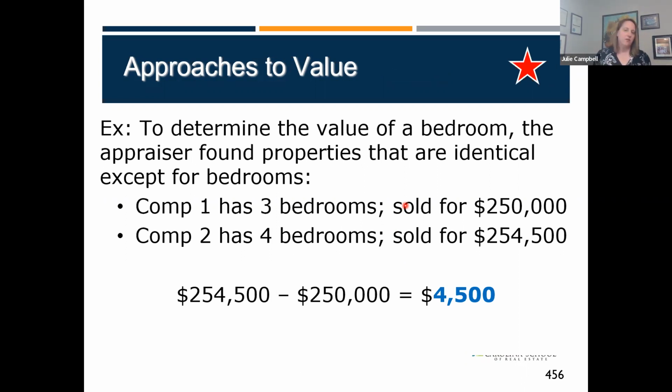If they ever expect you to find the value of something, it's going to be something where there's only one thing that's different. So for example, comp 1 has 3 bedrooms and it sold for $250,000. Comp 2 has 4 bedrooms and it sold for $254,500. Based on this information, what's a bedroom worth? We can take the difference in the sales prices to determine a bedroom is worth $4,500 because the bedroom is the only difference.